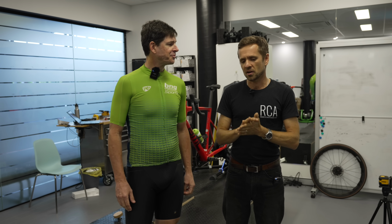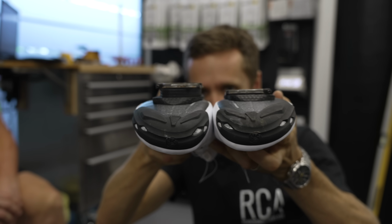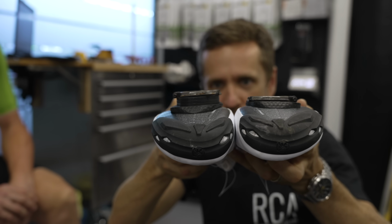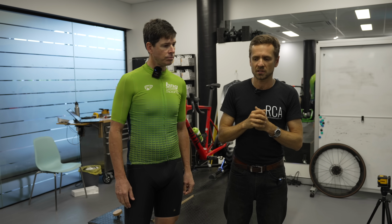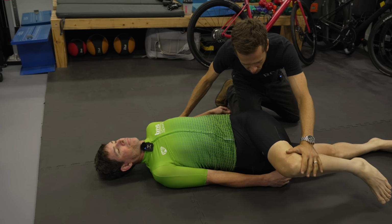Steve diagnosed him with a significantly shorter left leg, and he's still got a significant shim stack underneath the left shoe that he's going to show us now on the bike. We've had a bit of a look at Ben off the bike. Ben definitely looks like he's got a shorter leg, but I'm not sure if it's 9 mil, so there might be something that needs to be tweaked here.